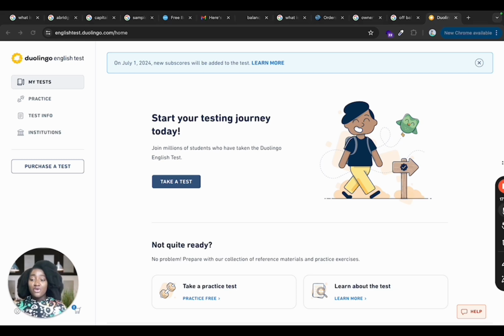With regards to the scoring system of the Duolingo English test, it is usually scored on a scale of 10 to 160, okay? But Riveria actually accepts a minimum of 85 points in the test. But I will urge you all to get a very good score or a very high score in the Duolingo test so that you can be considered to have a place in the program.